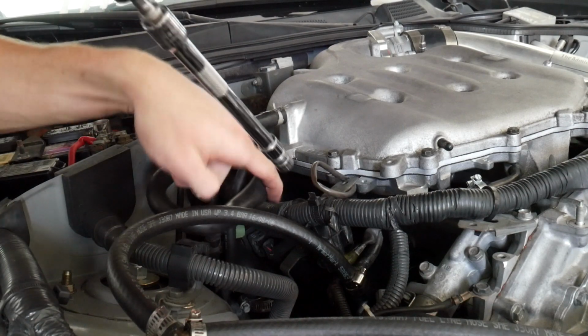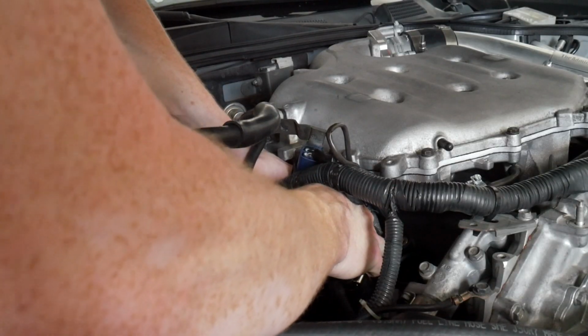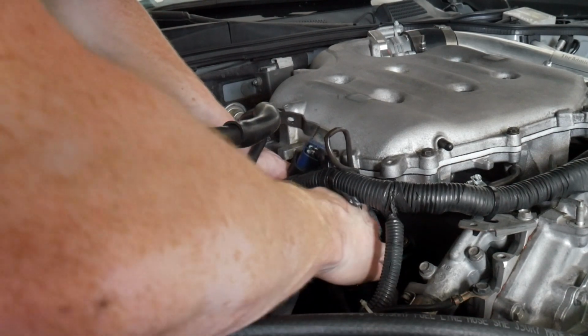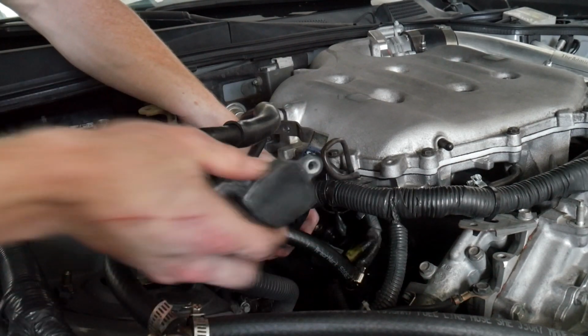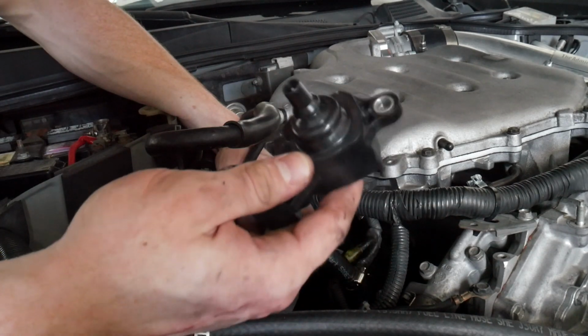Looks like there's another tab right in the middle ignition coil that you're going to have to remove. This is why you don't buy the cheap ignition coils, because that middle one always gets stuck in there.